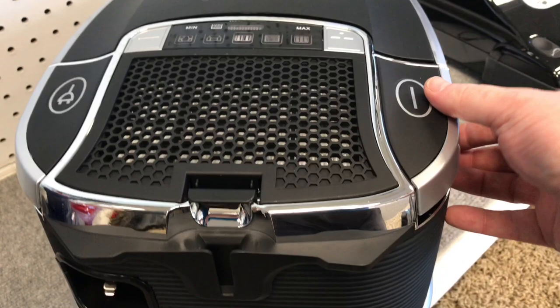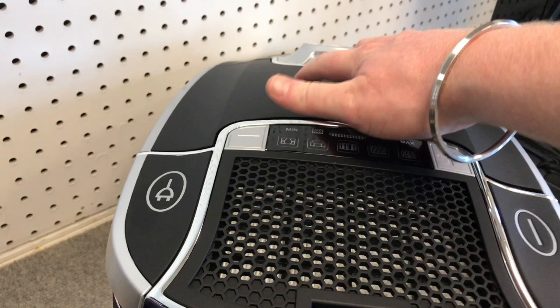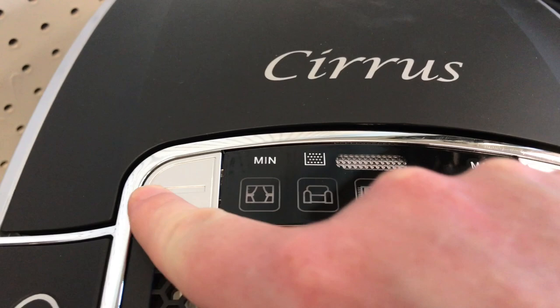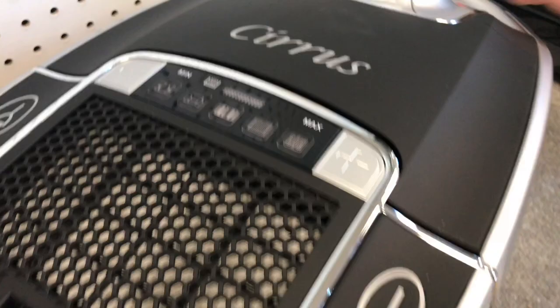And the on and off switch here. Exhaust filter here, which is a HEPA filter. There we go, there's the HEPA filter. You've got the different power settings, just similar to a Miele. Minimum and maximum. Curtains, upholstery, rugs, carpets and hard floor for maximum. So this is very nice.